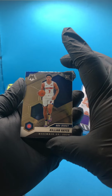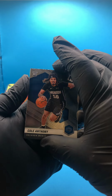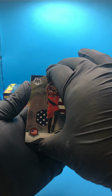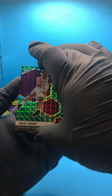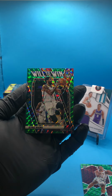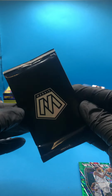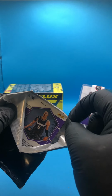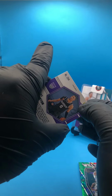Killian Hayes, rookie card, NBA debut. Woo! Okay, got a little Cole Anthony rookie card right there. Let me put that over here. Okay, we got Damian Lillard. Isaac Okoro rookie card. Looks like a green Mosaic. Okay, Joel Embiid, Elevate. Okay, and a Kyrie Irving, Will to Win. Come on, guys, give me some good luck. Give me some good luck. Look at that, already peeking in the back is a Halliburton Prism. We'll keep that last.